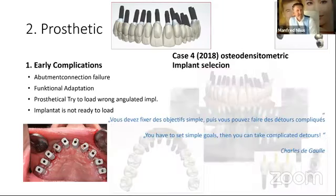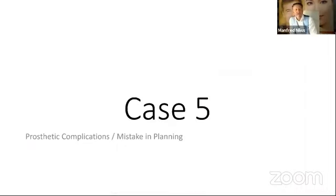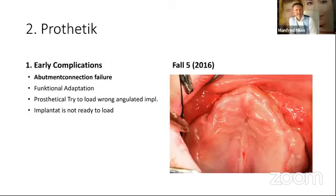Charles de Gaulle said, you have to set simple goals, then you can take complicated deviations or detours. Vous devez fixer des objectifs simples, vous pouvez faire des détours compliqués. C'est ça. And now we go to case 5, prosthetic complications.